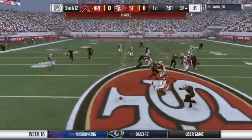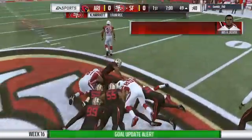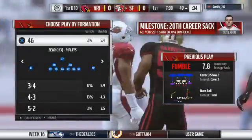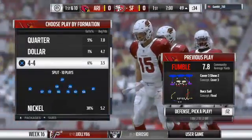Nowhere to go here. He lost the football. And now this is scooped up by the 49ers. And they'll set up shop right near midfield at the 49-yard line. The San Francisco offense getting their last-minute instructions before they take over here. And on the first drive, 3 and out.